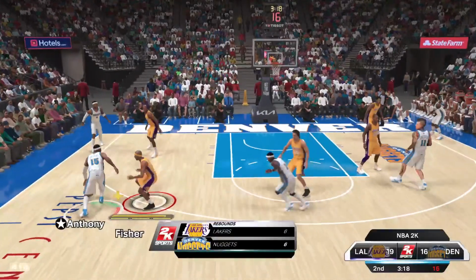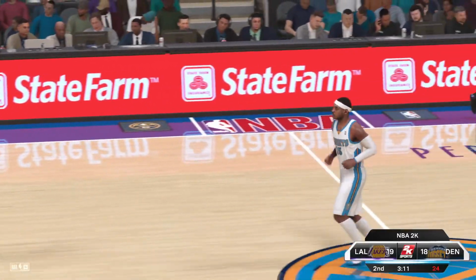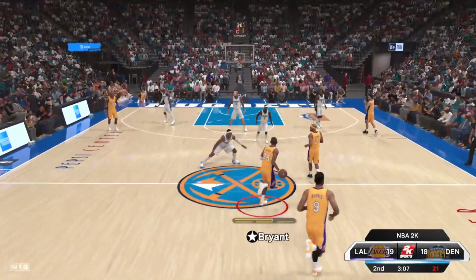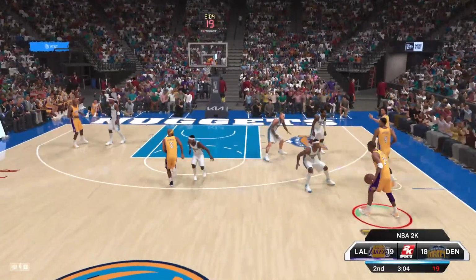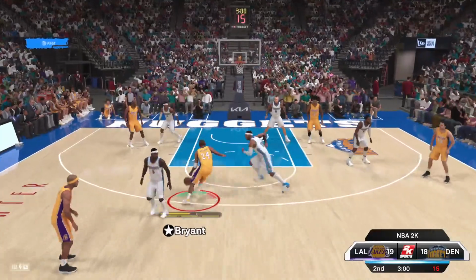Lawson kicks to Anthony. The shot drops. His shooting percentage improves. He's 3 for 7 now with that basket. Well, great job by Anthony keeping his balance, not allowing the contact to stop him from scoring. Anthony against Bryant.